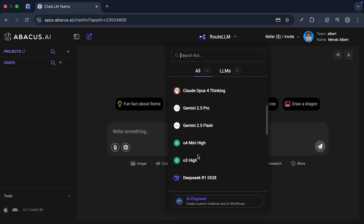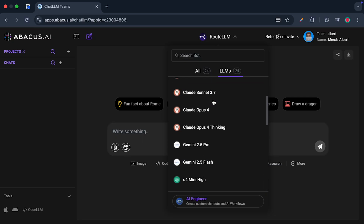ChatLLM Teams gives you tools to execute code, generate documents, create videos and images, chat with PDFs, and even build full websites and apps using Deep Agent.